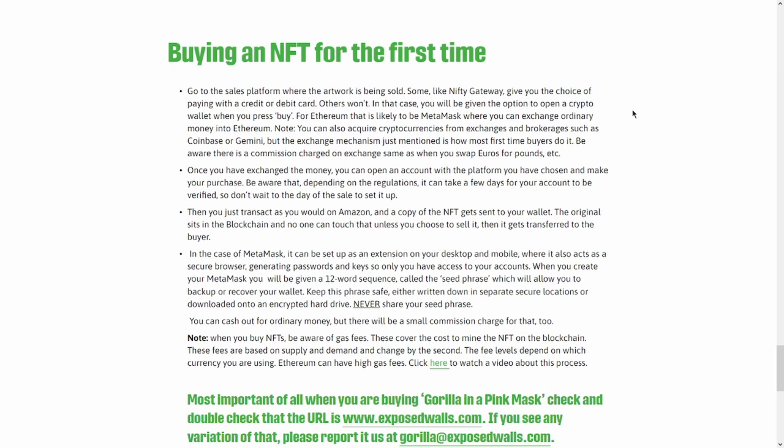Note, you can also acquire cryptocurrencies from exchanges and brokerages such as Coinbase or Gemini, but the exchange mechanism just mentioned is how most first-time buyers do it. Be aware there is a commission charge on exchange, same as when you swap euros for pounds, etc.